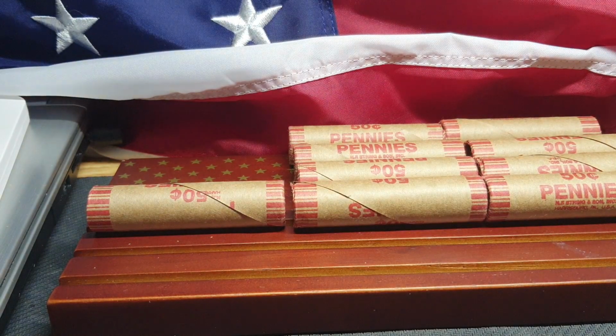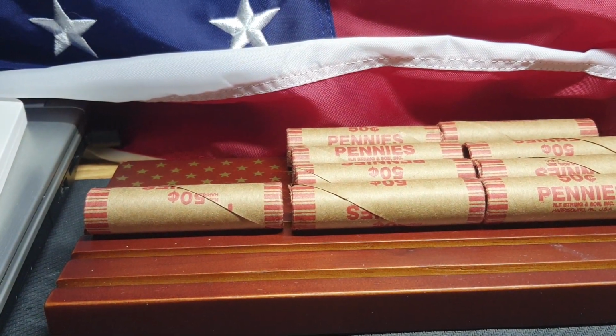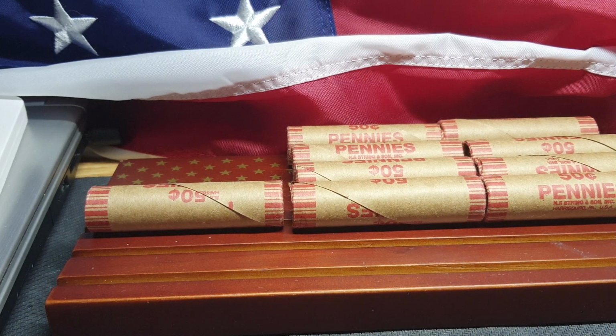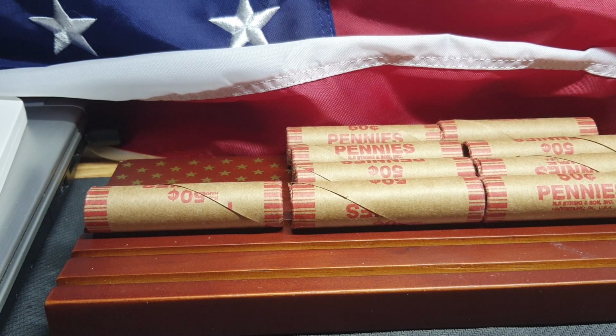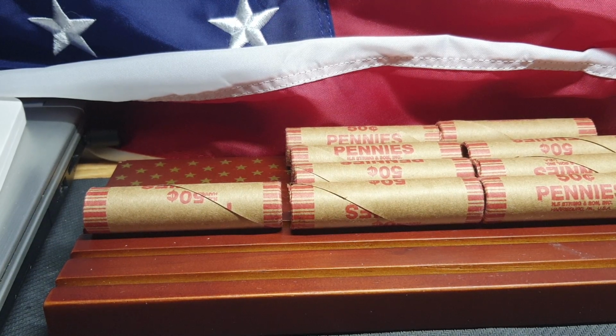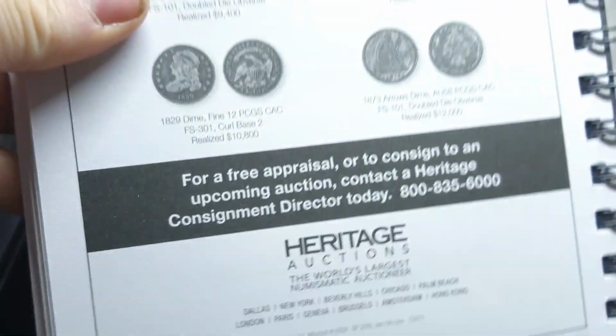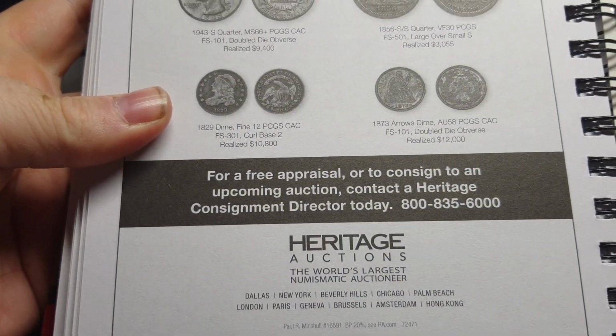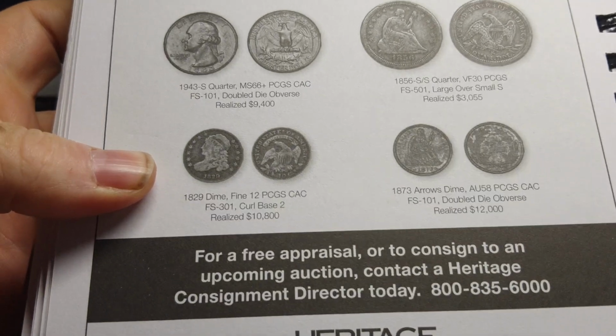And these, at time of writing, use the most current prices via the auctions. Even Heritage Auctions advertise in here.